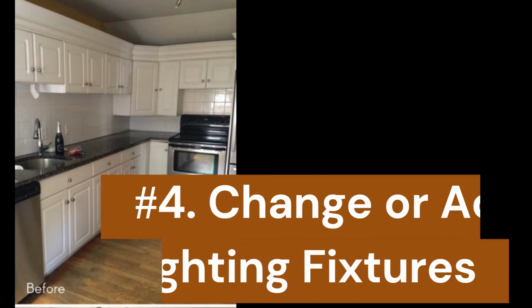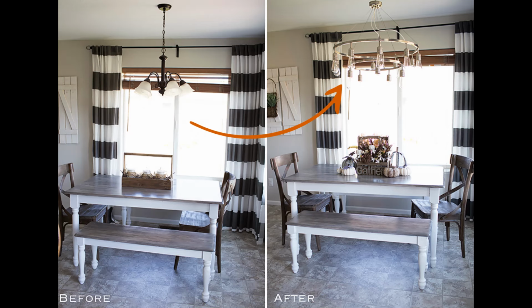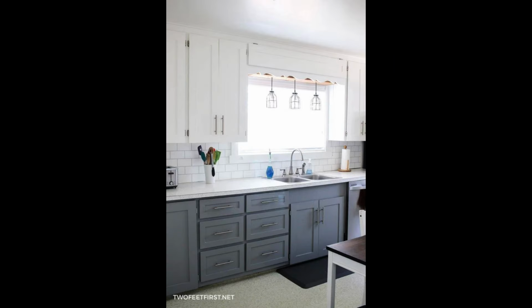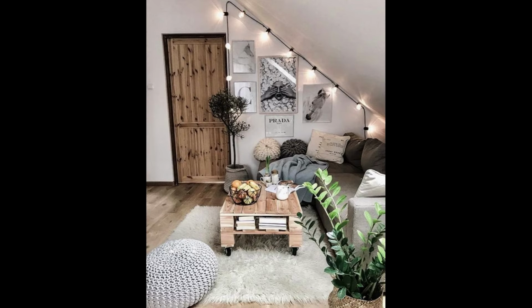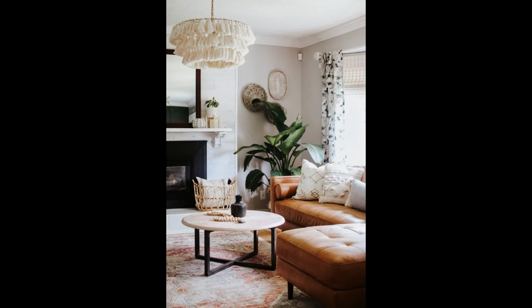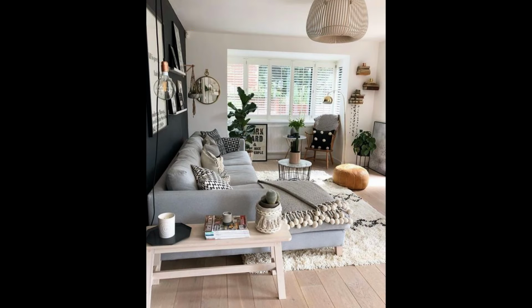Moving on to number 4. Light fixtures. Change the ambience and atmosphere of the room by changing out the old, outdated fixture or even adding in a few more. If you don't have a nearby power source, check the video description for a link to a rechargeable bulb. And don't be afraid to add multiple light sources throughout the room for a warm and cozy vibe.